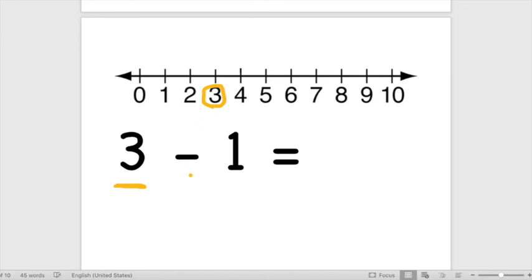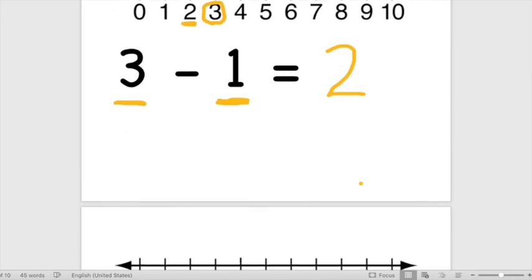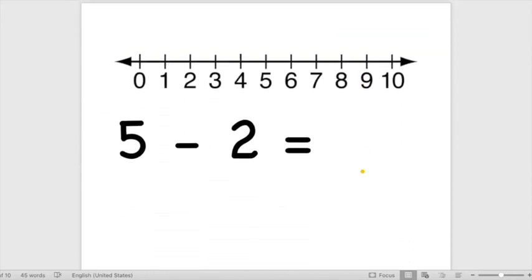3 minus 1. So now we need to jump back 1 space. 3 minus 1. I'm going to count my jumps. 1. And now we're at our answer. What number is this? 2. That's our answer. 3 minus 1 equals 2. Let's go to our next problem. 5 minus 2 equals what?